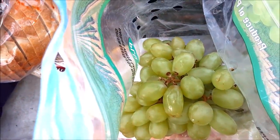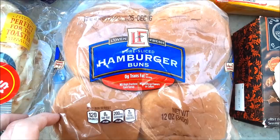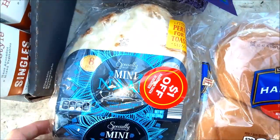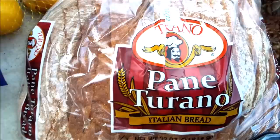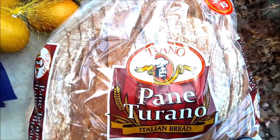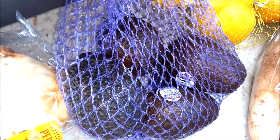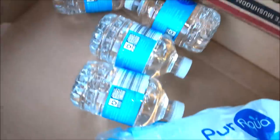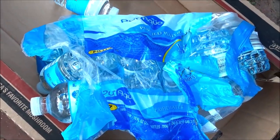Two excellent looking bags of grapes. Package of hamburger buns to go with all those hamburger patties. Package of mini naan. Package of sourdough bread. And a giant Italian bread. These are really, really huge. A bag of lemons. Four organic avocados. And the shrink wrap case of water, which, you know, kind of fell apart a little bit in transport. So all in all, a great quickie haul.